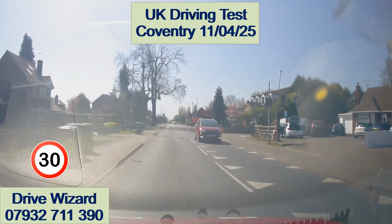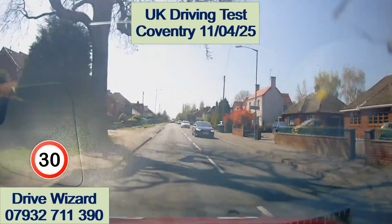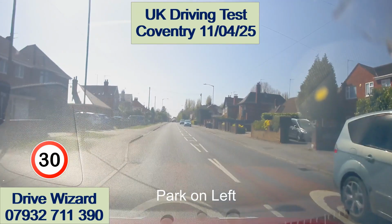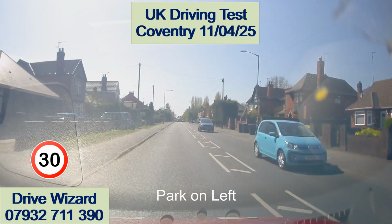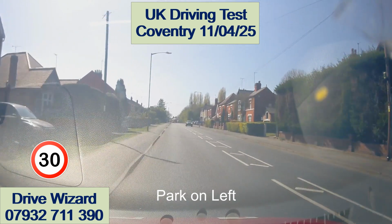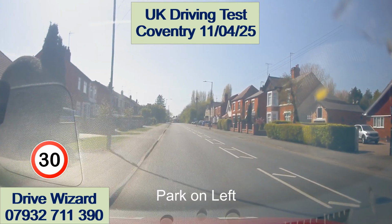Anyway, just along here, gone past the bus stop, and he's going to be asked to pull in and park on the left. And you can see from the curb that the road has widened out a little bit, and so they're going to pull in and park on the left here. So here's another place where they do that. Just pulling up, and he's going to stop next to a bit of raised curb. Very, very good.